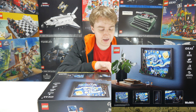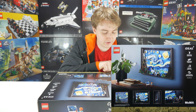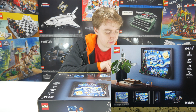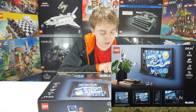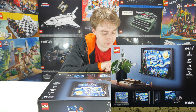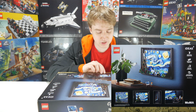Bottom left is the actual picture of the artwork, and it says Vincent van Gogh, Dutch, 1853 to 1890, The Starry Night, Saint-Rémy, June 1889, oil on canvas, 29 by 36 and a quarter inches, or 73.7 by 92.1 centimeters. The Museum of Modern Art, New York, acquired through the Lillie P. Bliss bequest by exchange, so they must have exchanged some artworks there.